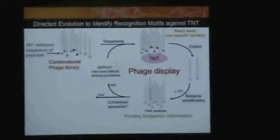You can just take a random allotment of these bacteriophages, and they have these proteins displayed on the bottom, which are indicated here as these different shapes. And you have 10 to the 11 different types of these bacteriophages. And then you pan them over an analyte of interest, for example, TNT, an explosive, where you might want to sense that. And so what happens is certain ones of them will bind to it and other ones will not. And so you wash away the ones that don't bind.